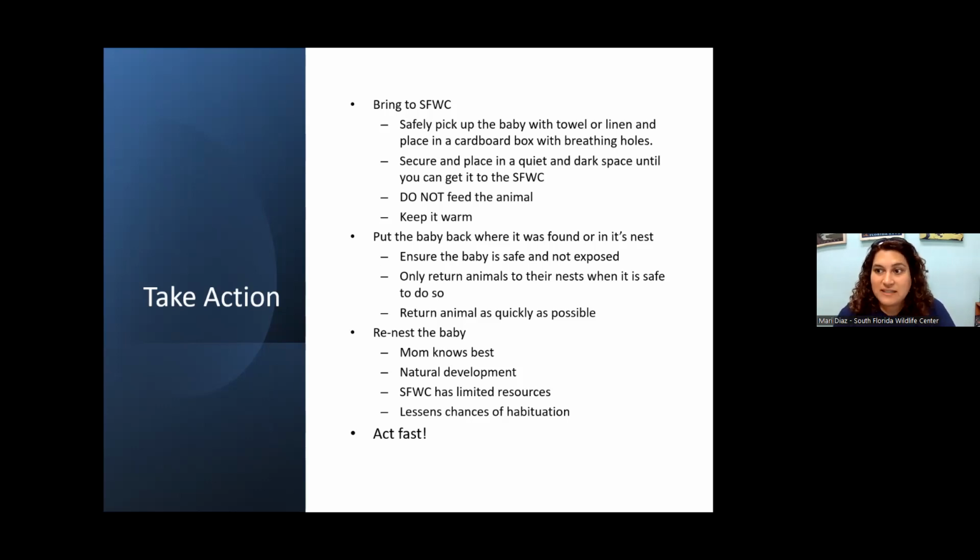This includes lessening the chances of habituation. Habituation is a huge thing with baby animals. It is not something that they can survive with. We don't want them to associate humans as their source of food and comfort. We want them to have that healthy instinctual fear of being around humans. And unfortunately, being in a rehabilitation center where the care around the clock is given by humans, that is definitely a possibility. And we just want to lessen the chances of doing that. I do have to pride myself in saying that our staff is very, very good at not habituating these patients. However, it is something that is a challenge within the rehab community. And as I said, act fast.